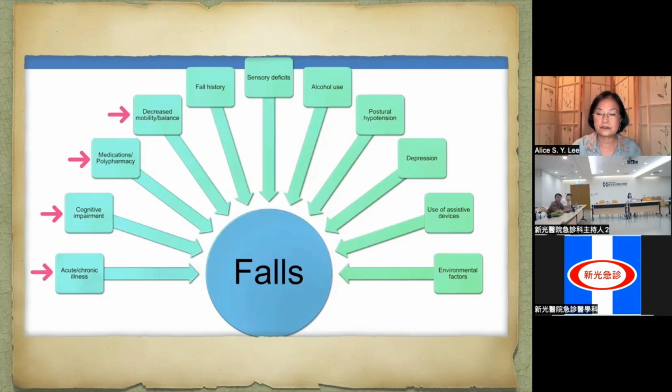And then when you get older, you just have less mobility and less balance, right? You stumble easily, you lose your balance more easily as we get older. Now, people who are elderly and have fallen once are more likely to fall again. So if the patient already has a history of falling, they will fall again. Many will have sensory deficits like diabetes, right? Peripheral neuropathy. They have Parkinson's. They have different issues that give them reduced sensation.